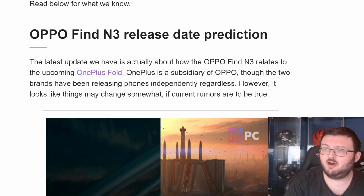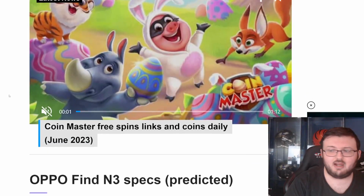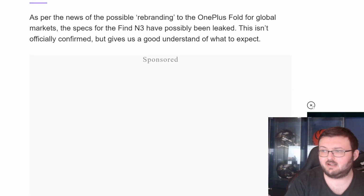Now, what we do know about this phone is it's probably going to follow the trend when it comes to other smartphones now being released in the third quarter of this year. Obviously, OnePlus is a good example of that.